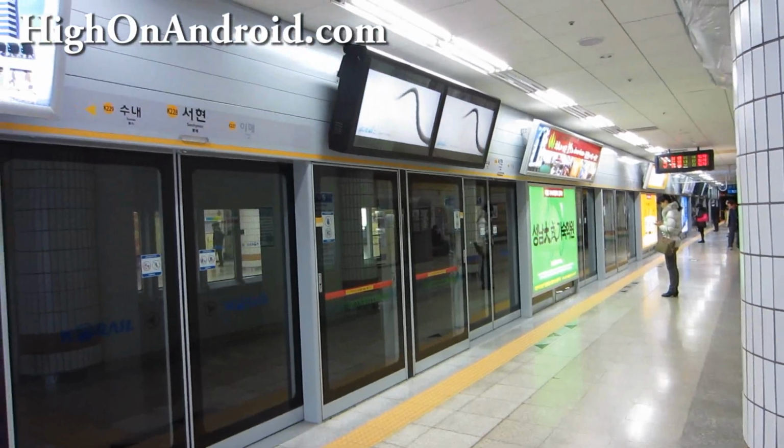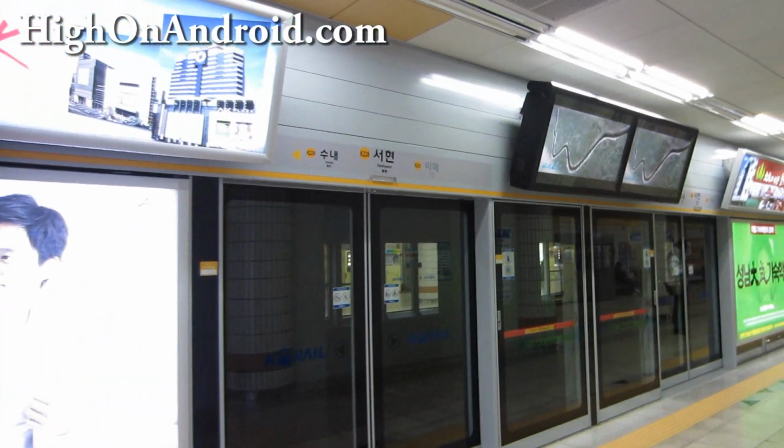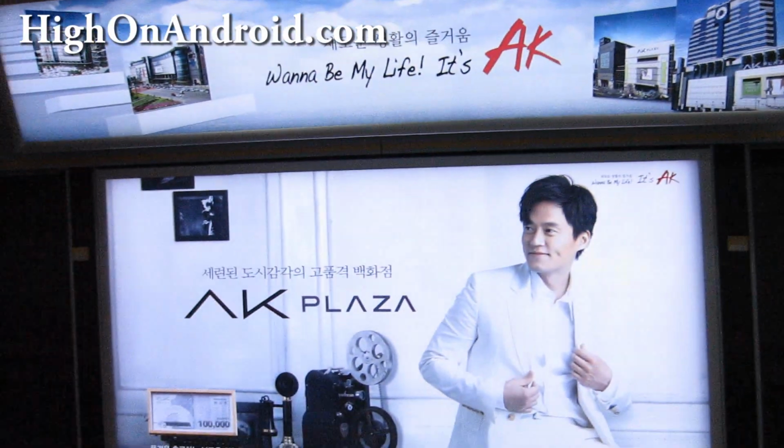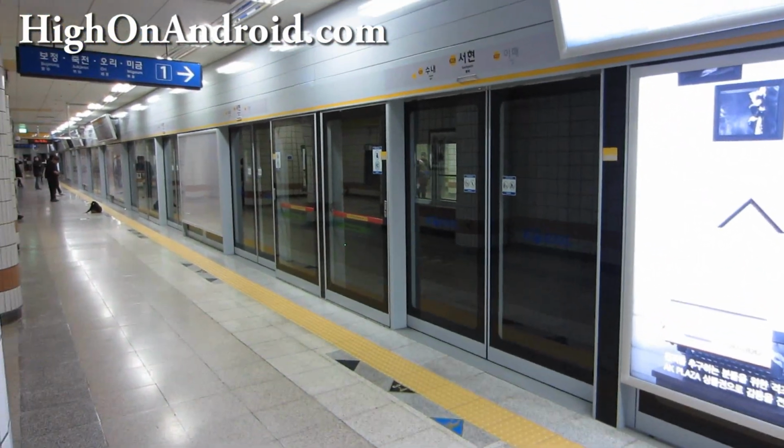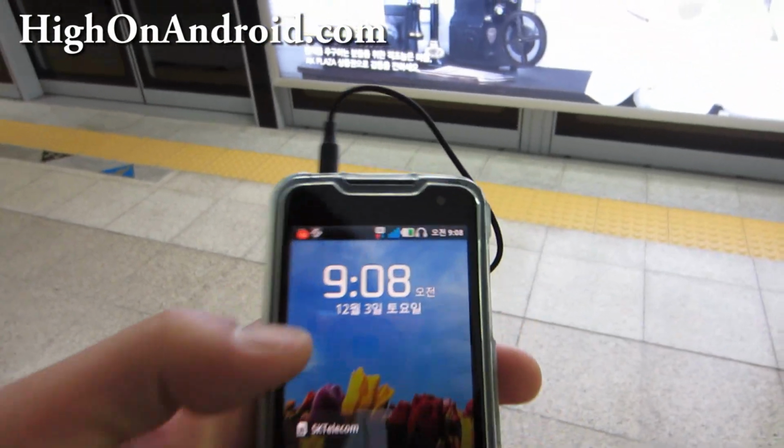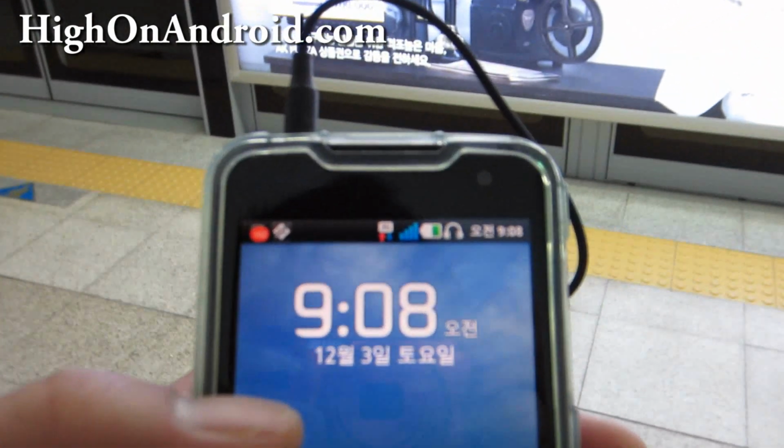Hi folks, so this is what a Korean subway looks like. They got a bunch of TVs here and a bunch of ads. They got the doors because people sometimes try to jump off and kill themselves. Also your cell phone works really well. I get a full 3G as you can see here.